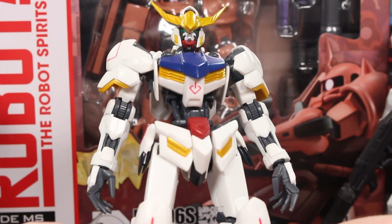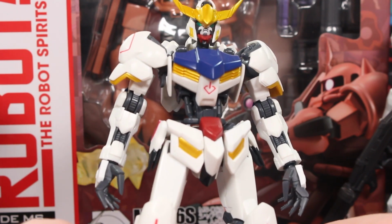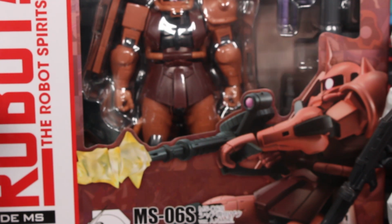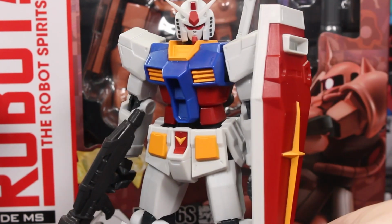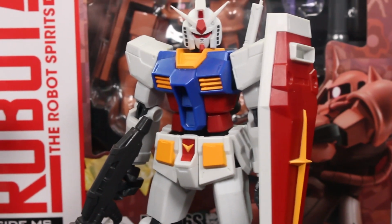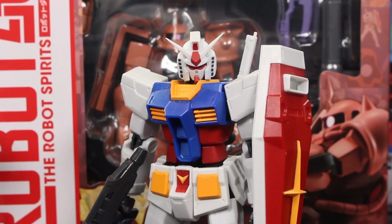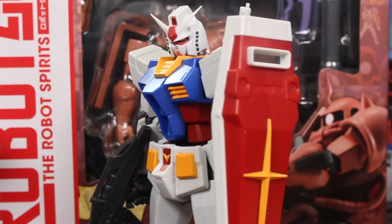So I think I paid like $65-$70, which is a lot, but I'm glad I do have it because it was completely sold out at this point. Then we have the 6-inch RX-78-2 here, which is like the very first one, I believe, in the entire line. Rightfully so. It's the OG.